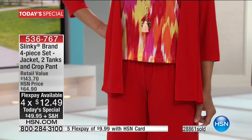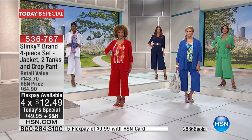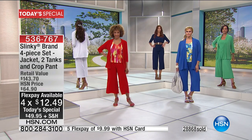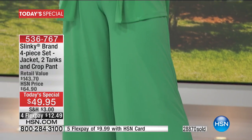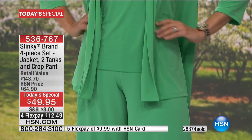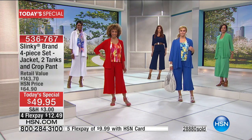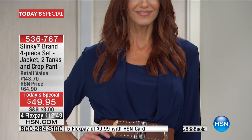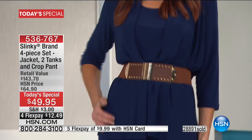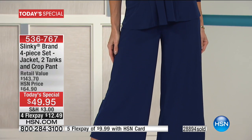Jackie, great job. Congratulations. Thank you. And, you know, these are pieces that you can build your wardrobe with. These are the staples. And all of our colors from season to season, from year to year, mix and match back. So you're going to start with some of the key core pieces. And if you're new to Slinky Brand, what a way to start is with the Today's Special, the best value we've ever had in 17 years here, with all of our customer picks.